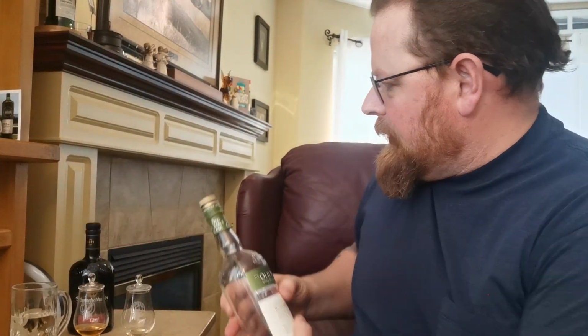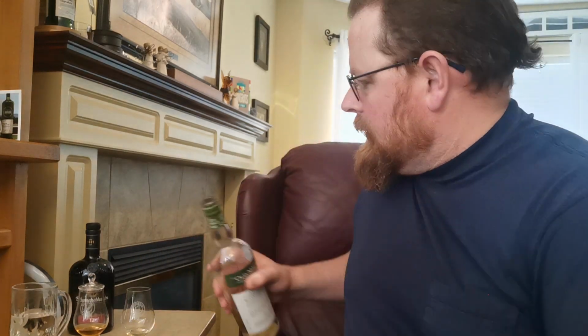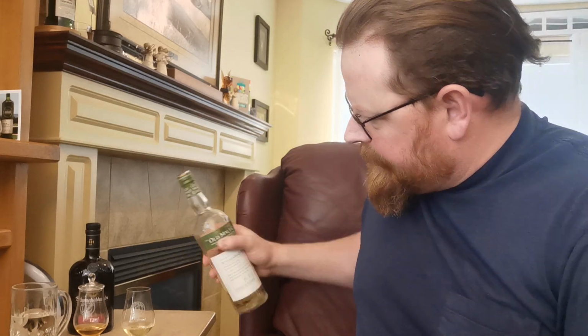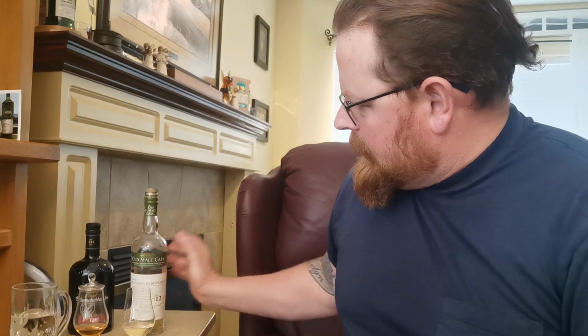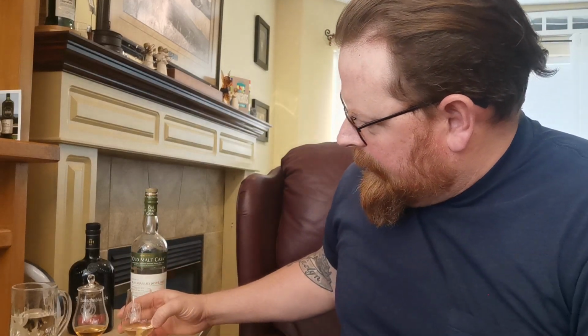And the other is a Douglas Laing Old Malt Cask Bunnahabhain 12-year-old. So the difference between the two is, well, you can see right away in the glass. Just gonna pour a little bit more on this one. I've been nipping at this one already. You can see the difference in the glass. That's the Bunnahabhain 12-year-old from the distillery, and that is the Douglas Laing. So right away you can tell there's quite a difference.